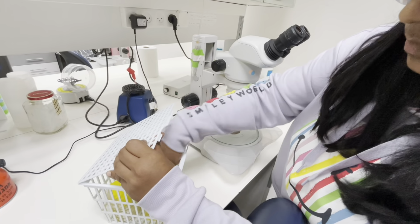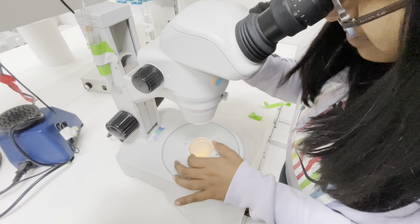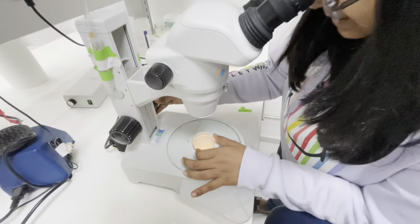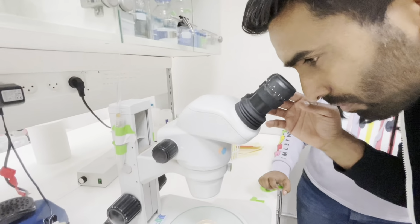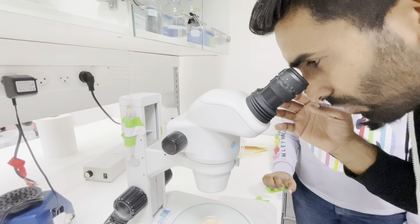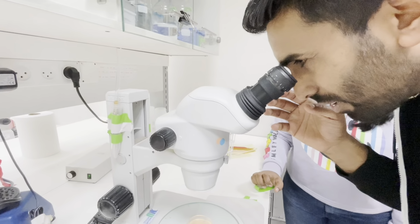Can we see them with naked eyes? Not really, but... Because there they are. They are old worms, but it's okay. Wow. And they're alive. Mm-hmm.